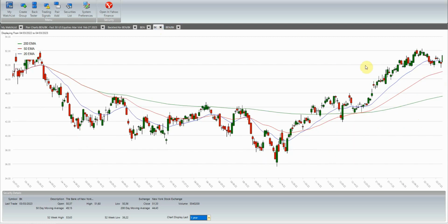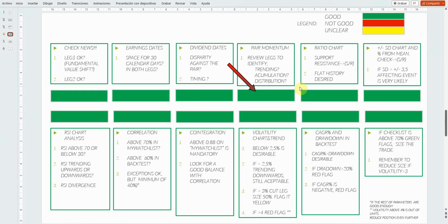In Bank of New York Mellon, there was a growing trend and the signal happened here, which is a kind of small pullback, and we are long in this ticker, so it's also not a bad place to get into the trade. So with that, we mark momentum with the green, as both legs were in a proper situation for us to get in.